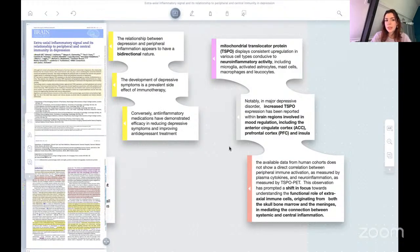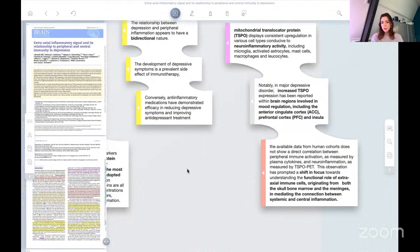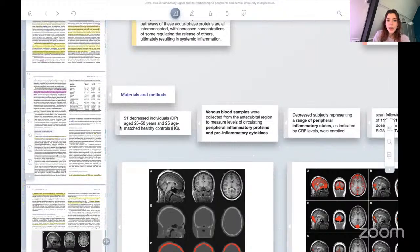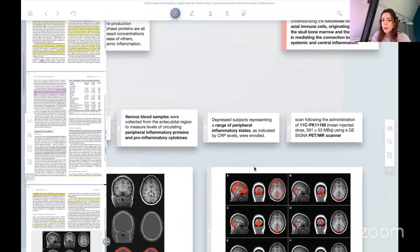So that's the point of this study, to look at other possible mechanisms that could be mediating these two. Essentially, they take 51 depressed individuals and 20 controls. They take venous blood samples so that we can get an idea of the peripheral inflammation, and they have a range of peripheral inflammation for the depressed people. And then they also do a PET scan. With this PET scan, we can extract both the neuroinflammation as well as the activity of the bone marrow.